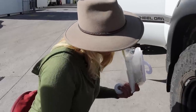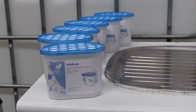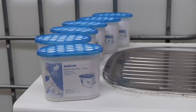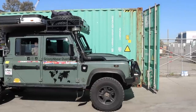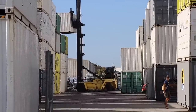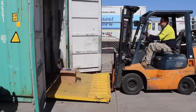So finally, woohoo! Moisture absorber, so we do not get mold in the car in the next month or 2 months probably. We put moisture absorbers inside the container, not inside the vehicle this time, and keep the windows open. We were so lucky with the weather that day, reducing the chances of mold on the other end, making the process way less stressful.